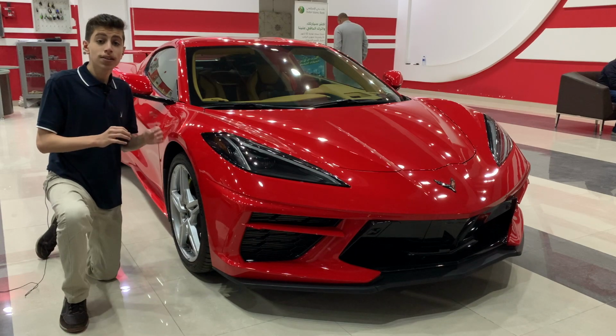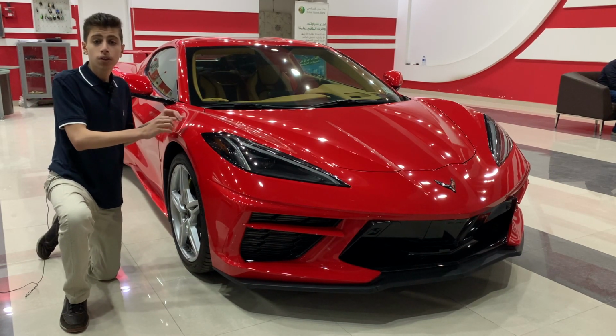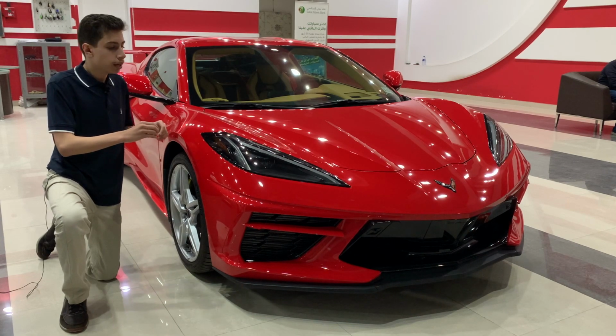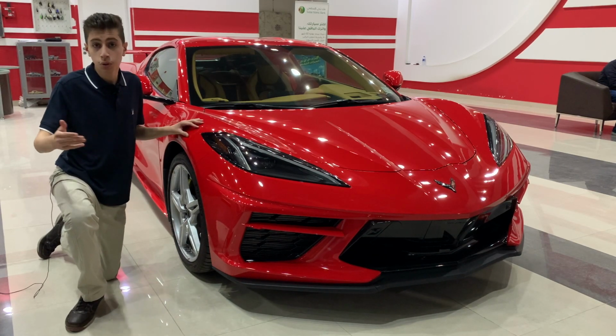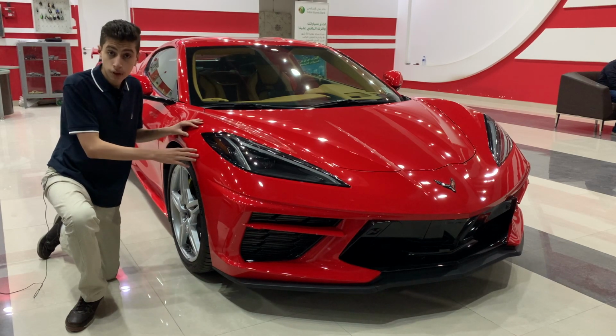It's not only this car's numbers that make it so special, it's the styling that very closely resembles the best supercars in its class. Chevy was able to make a design that's so special and unique while still making it very competitive with other supercars that can be double or triple the price of the C8.